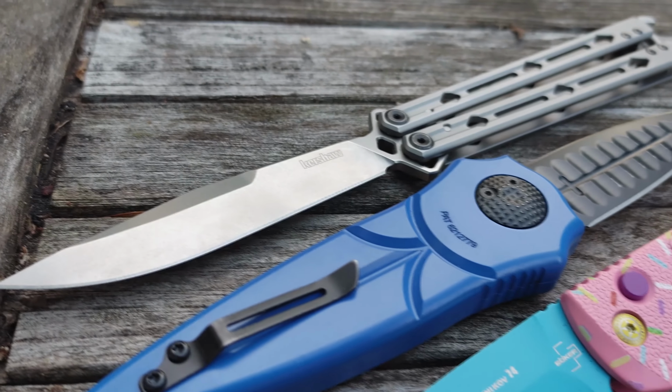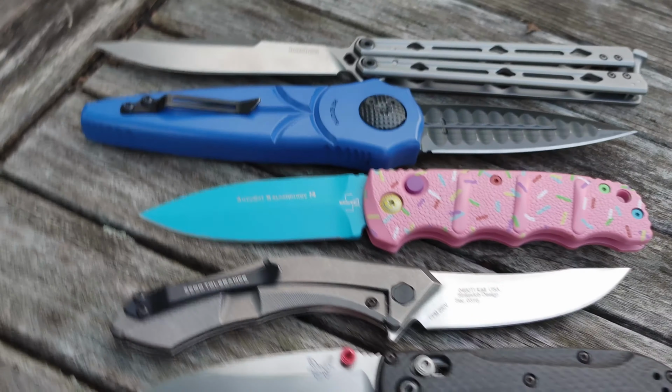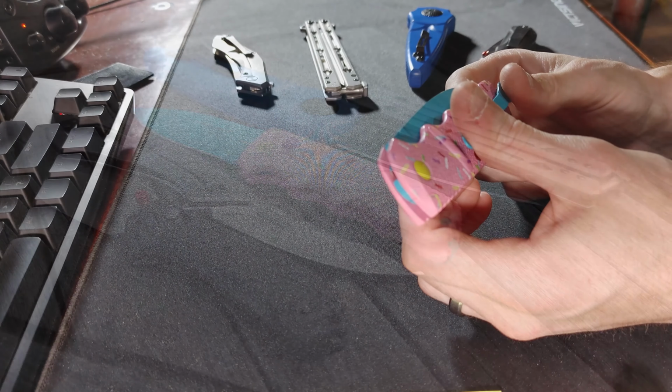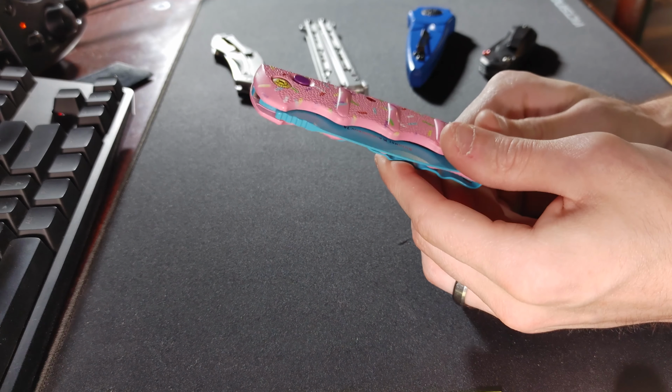Okay guys, so I want to mention real quick that this list is in no particular order, so I can't say that I love any of these knives more than any of the others. But anyway, the first one is the Boker Desert Warrior.